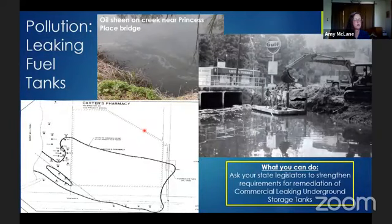Leaking underground fuel tanks. I showed you that picture earlier of Carter's Pharmacy and that Gulf sign and another gas station across the way. This is Prince's Place, and here's the creek. This is, again, a pretty common problem in older communities where you have old underground gas tanks that leaked over time, and many of them are still leaking. The gas station's not in business anymore. There's no money to remediate those tanks. Most of them, if they're known, are being monitored by DEQ.